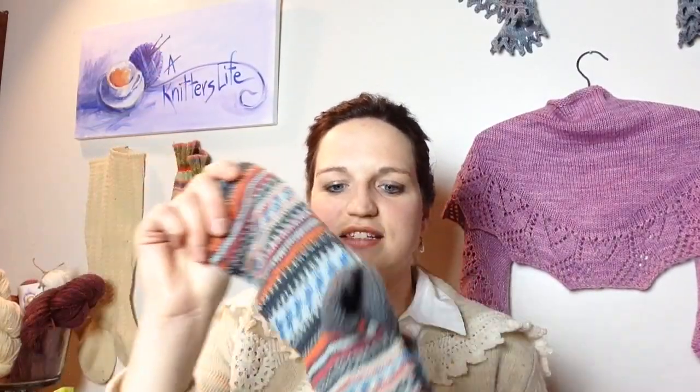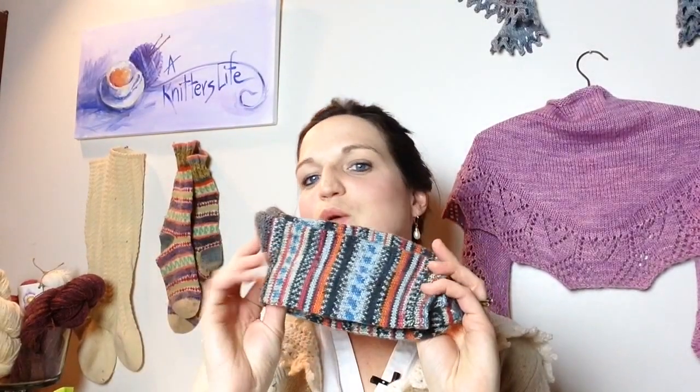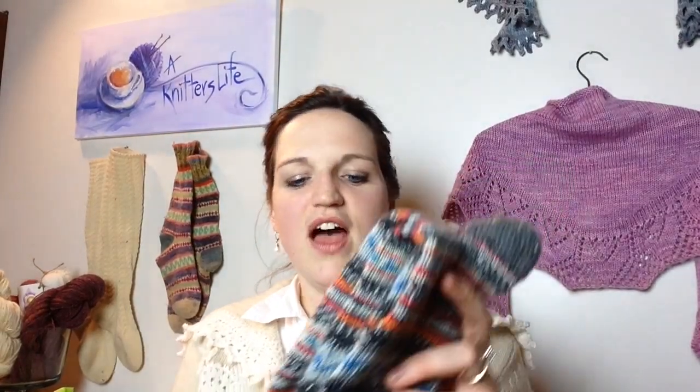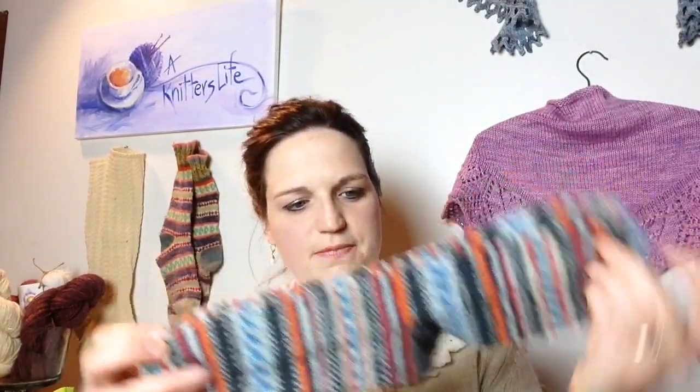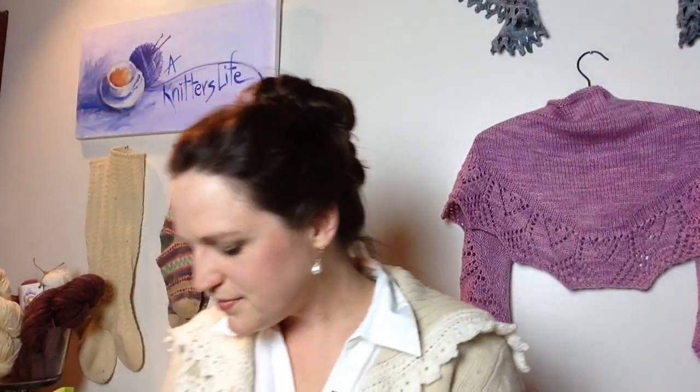I finished these. I think that my mother would like a pair like this because she did ask who these were for. She really liked the colors. And I felt so bad to say that they were for myself. I could take them out and make them smaller and shorter, and then they would fit her, but I could also get her the same colorway and knit her own. Then we'd have matching. So those are the finished objects for this week. Not a ton, but just a little bit.